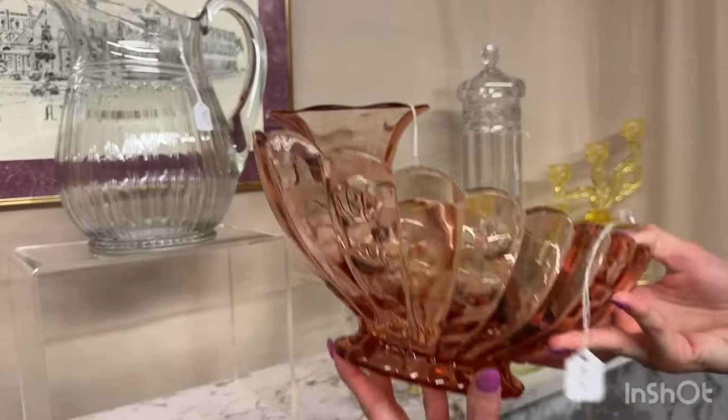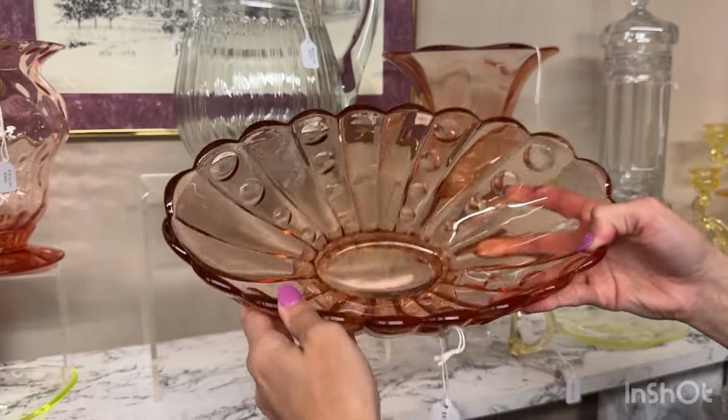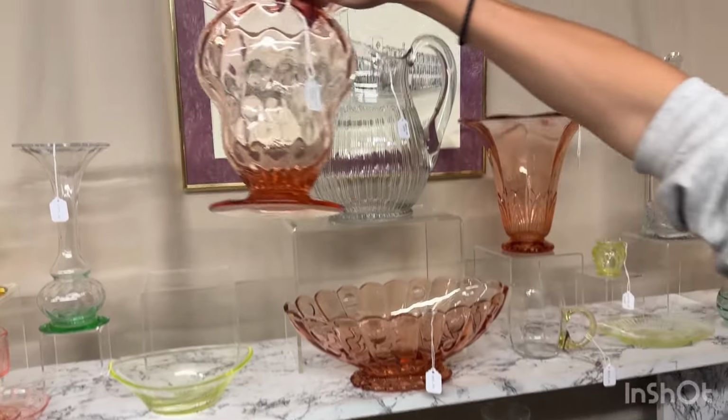Next, we have a flamingo old sandwich oval floral bowl. Good condition, and it's $95. Again, the color is nice pink, but for some reason on the phone I'm using, it makes it look dark.